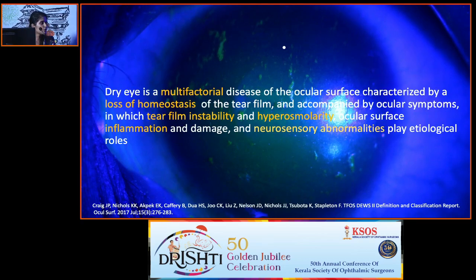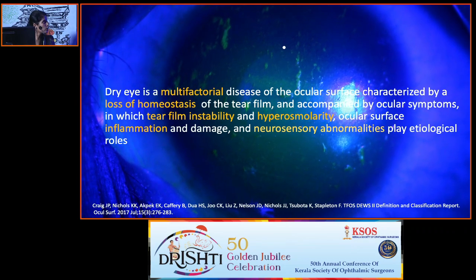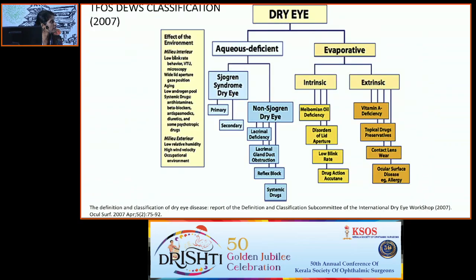And as we all know, dry eye is multifactorial. So, there's a lot of factors interplaying, and they all together culminate to create a very hostile environment. It can have a varied spectrum, like we can have the simple evaporative kind of dry eye, where you don't generally see much of corneal involvement, to the more severe forms where there's conjunctival inflammation, cicatrization, and more of an end-stage ocular surface disease.